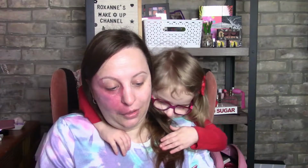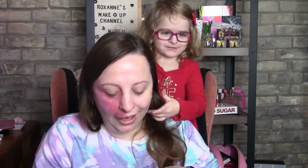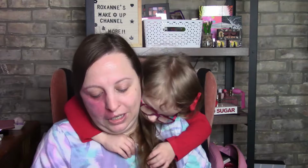So, I'm on Reddit a lot, and I saw that people were getting these really cute brushes in BoxyCharm. And I'm like, oh, I really wish I could afford Boxy just for the brushes, right? I know a lot of people say they're cheap and whatnot, but I thought they were super cute.